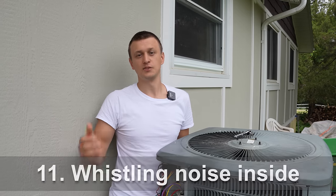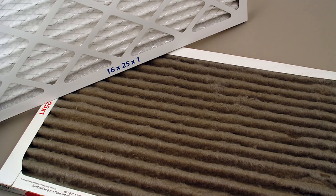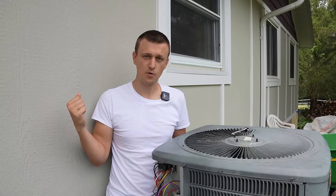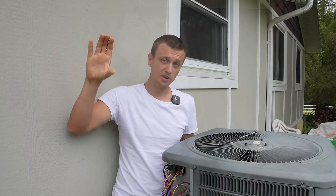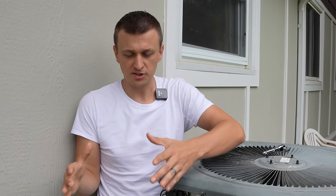And number 11 is whistling noises inside the house. If you're hearing this by the furnace, most likely it's either a very, very dirty furnace filter, try replacing it or just take it out and see if that changes the noise. Or maybe the A coil, the evaporator coil that sits on top of the furnace, is frozen over. If there's a bunch of ice there, then the air is struggling to get past it and that's what makes that whistling sound. Almost like you crack a window open and you hear that whistling sound, similar to that.